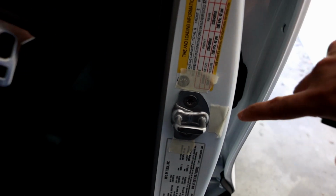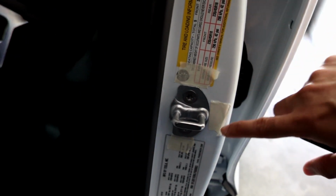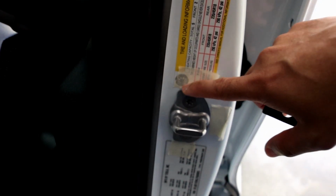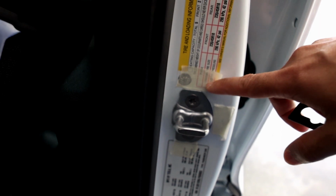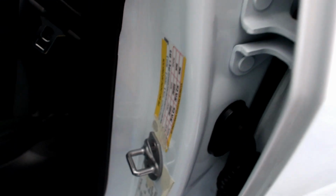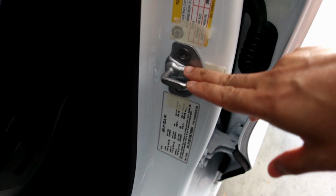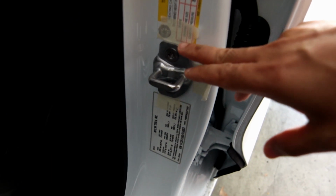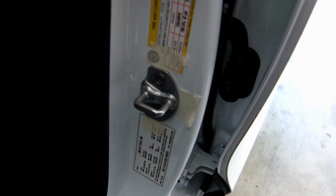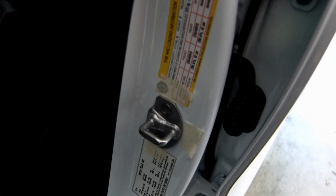All you need to adjust this is a Torx T45. As you can see here, I already have this adjusted. I put a marker, a masking tape, so I know where I'm at from. Just a little bit of adjustment, like 1 millimeter, actually goes a long way. If the front door is too high, then all you need to do is move the striker a little bit down. First you have to have that masking tape, and then move it down maybe 1 millimeter. Then check it again.